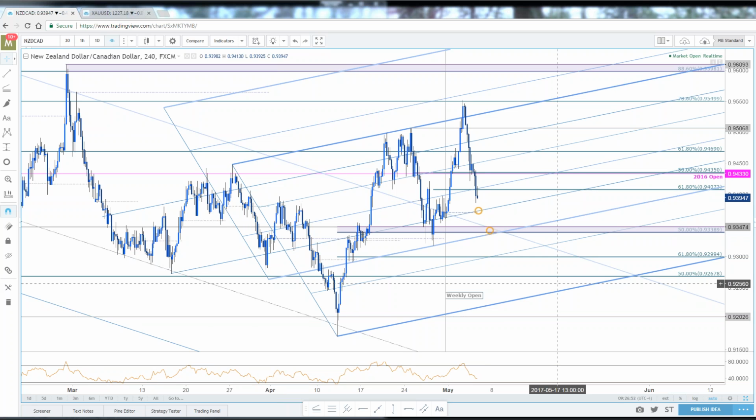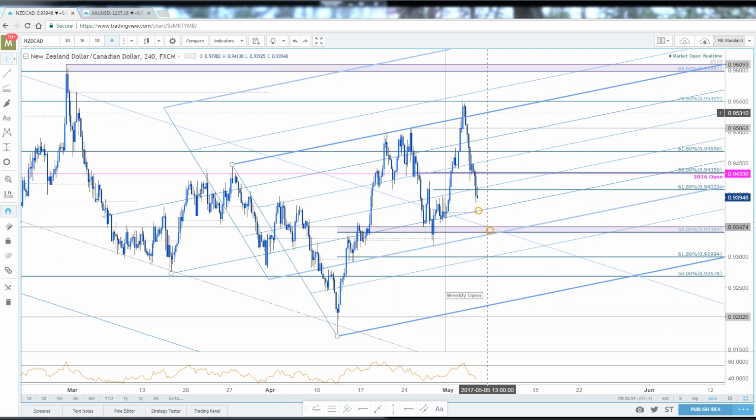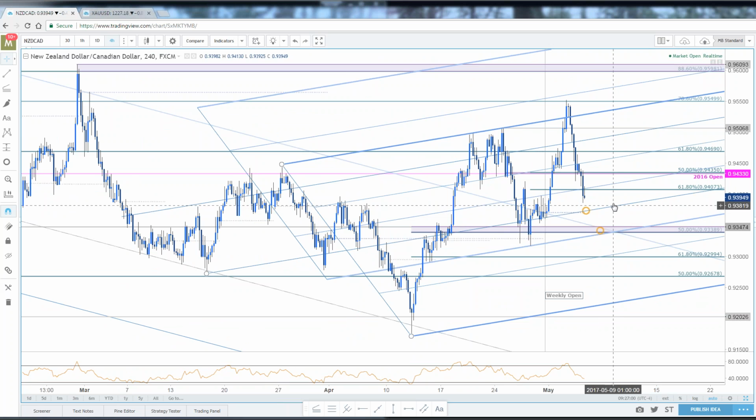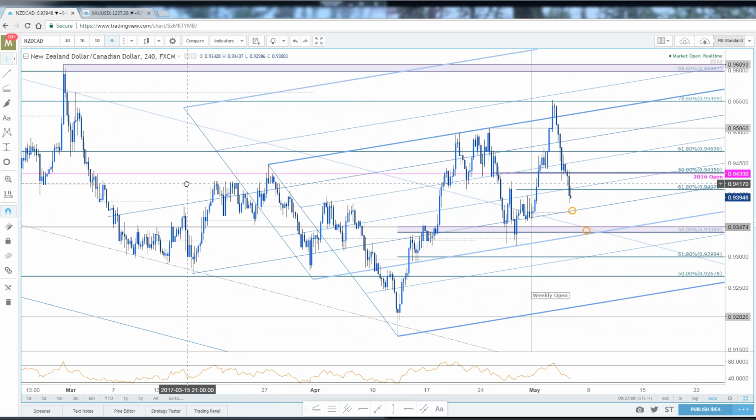Any questions on Kiwi CAD? Nice little throwover early in the week, opening up this decline. If we can only get some CAD strength on some of the other CAD crosses, I would love it. But keep in mind, this is primarily driven by what's going on with Kiwi. I mean, CAD is just, don't even get me started. We'll go over dollar CAD in just a moment. Obviously, tomorrow is a big day because of the employment data.